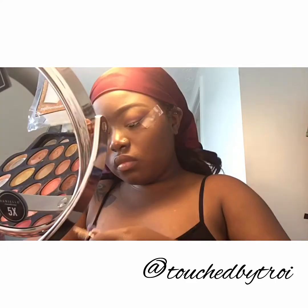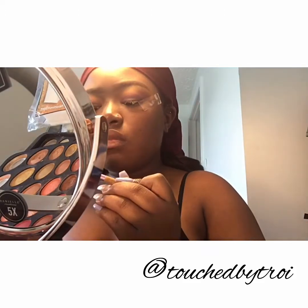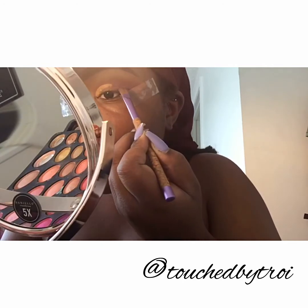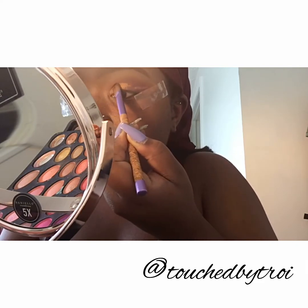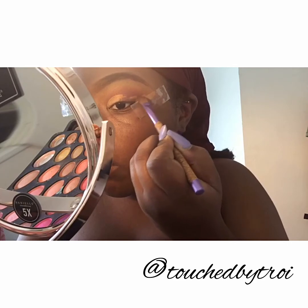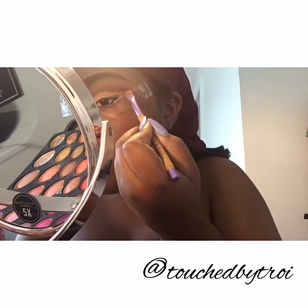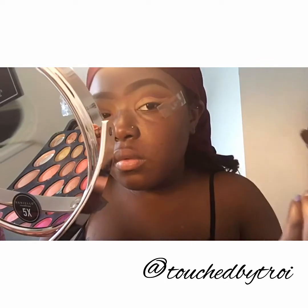And on to my absolute favorite part besides highlighting. Highlighting is my favorite part, but the second favorite part is always cutting my crease. I used to hate cut creases. I used to hate even attempting to do it because anytime I tried, it never looked like how I wanted it to. But if you know anything about life in general, we all know that practice makes perfect. And look, I got it now. So we're just gonna keep cut creasing until we can't cut crease anymore, you know?